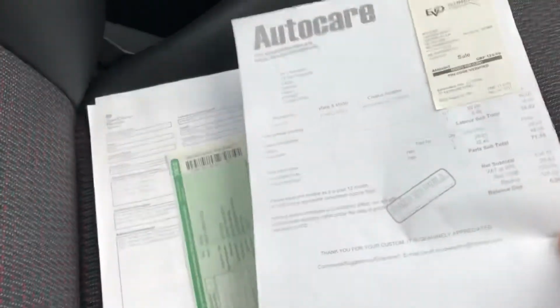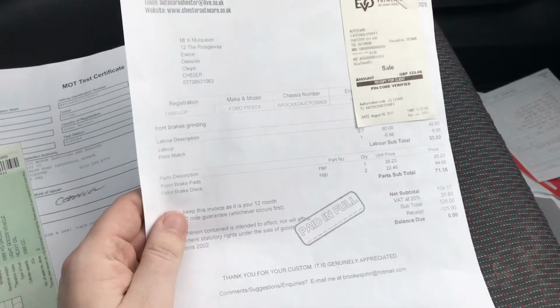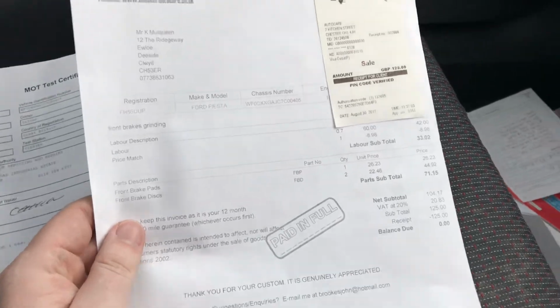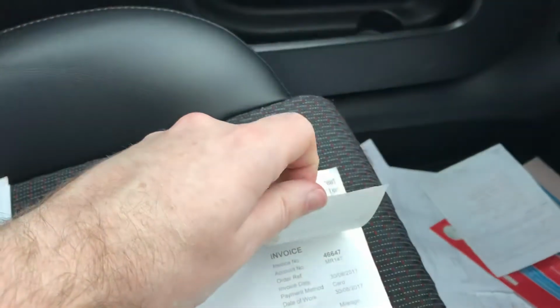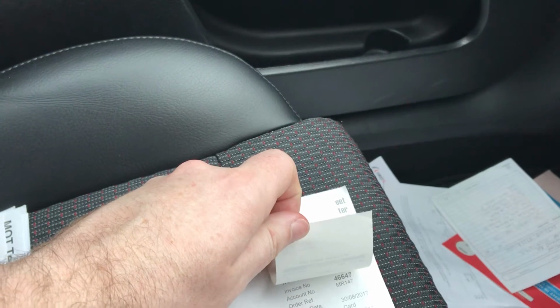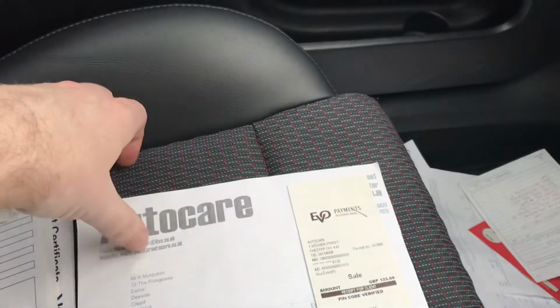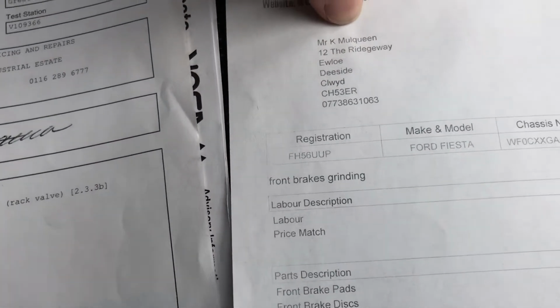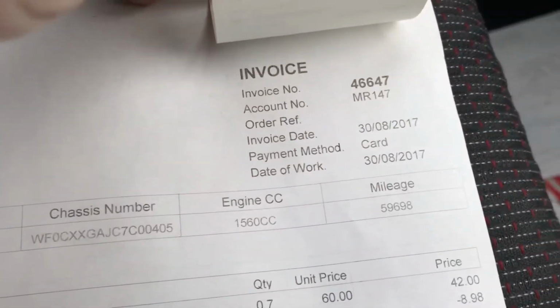It's had new brake pads and discs as well. When I bought it, it didn't necessarily need it, but they were grinding a little bit. So that was that, and that was 125 quid, as you can see. And the date was, where is it? Yeah, front brake pads and discs. There it is, that's the reg, but where is the date? I think that was probably the latter part of last year. Oh, there you go. 30th of August 2017, and I bought it in June, July, something like that. Little green slip, and I bought it.